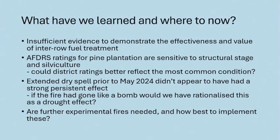Perhaps it's got something to do with the relatively small amounts of woody fuel in there, and that most of the fuel in the plantation is sort of litter bed and fine material that rapidly absorbs moisture. Whereas if we're in a native forest situation with lots of logs and woody debris and stumps and old trees, that material holds its dryness in a much more persistent way. And I guess finishing thought, perhaps something we could talk about here would be, are any further experimental fires needed or warranted? And if so, how we might best implement those.